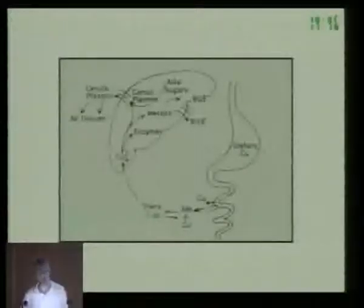Basically, this is a normal copper metabolism, to put it very briefly. Copper comes from your stomach and intestines, taken by the blood to the liver, and in the liver used up for your enzymes. Excess copper bound to ceruloplasmin goes to other tissues, and more copper goes via the bile into your gut and is excreted through your intestines.